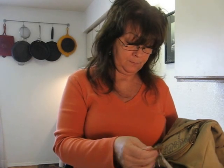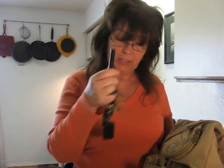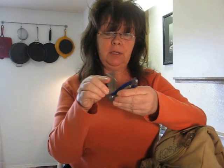Also, my keys. I also have a little LED flashlight on my keys. This is also a little blade that my daughter left in my car.